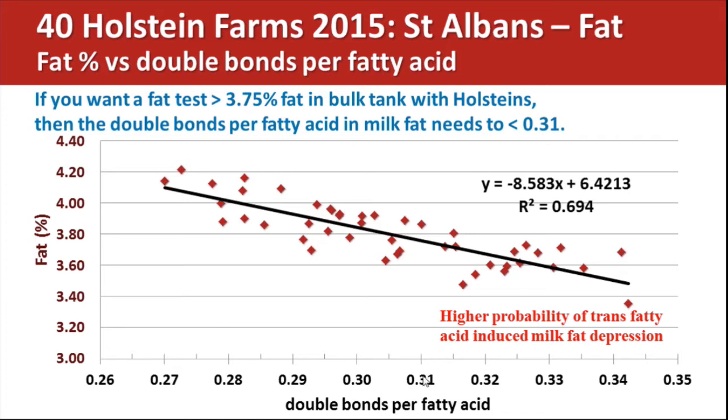There's another metric I mentioned. It's called double bonds per fatty acid, and this is an index of unsaturation. And this is not a driver. This is kind of an outcome: when de novo goes down, this number is going to go up. But there's an interesting relationship here. So what does this number mean, this 0.31, 0.32?